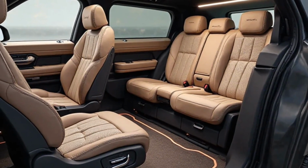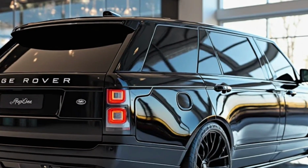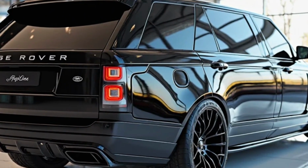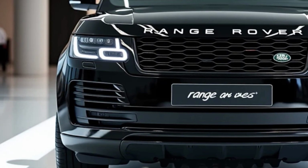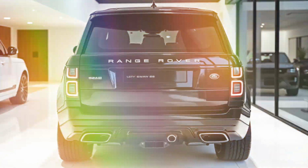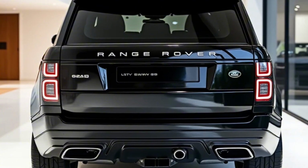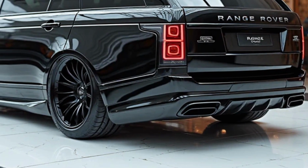Rear seat passengers are not left out either, with available executive seating and individual entertainment screens creating a first-class experience. In terms of technology and safety, the 2025 Range Rover is packed with features. Advanced driver assistance systems include adaptive cruise control, lane keeping assist, a 360-degree camera system, and even an automated parking feature. Terrain Response 2 ensures that this SUV can handle any environment, adjusting settings for snow, sand, mud, or rock with the turn of a dial.